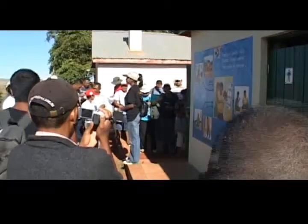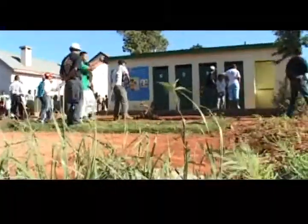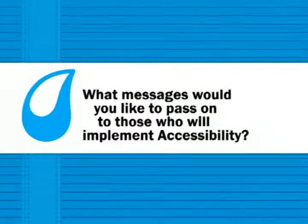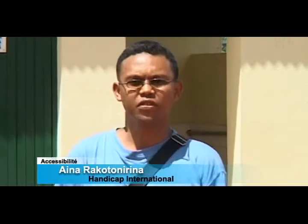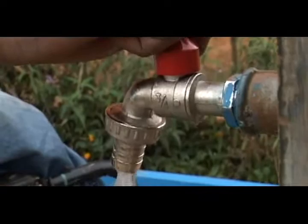The infrastructures were installed immediately after the training of the partners. The extra cost of the equipment is estimated to be about 5% if the equipment is included at conception. It is advisable to take accessibility into account right at the beginning when the infrastructures are designed.